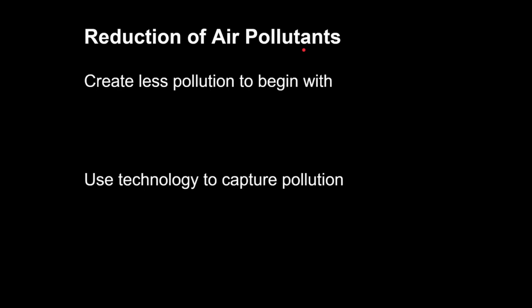There are two general strategies for reducing air pollution. The first is to create less pollution to begin with, and the second is to use technology to capture pollution before it enters the environment. Let's look at some of the ways that you could produce less pollution.